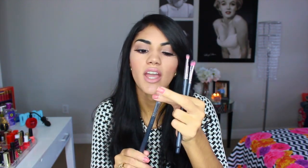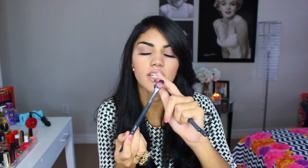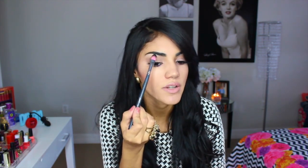Then this one, the Sedona Lace 941, is just a basic eyeshadow brush. This one is bigger. This one I just use to apply my brow bone highlight because the thickness of it is perfect and just fits perfectly underneath the brow. So that's just what I use this one for.